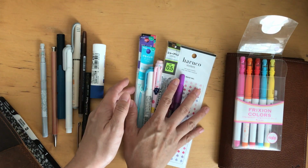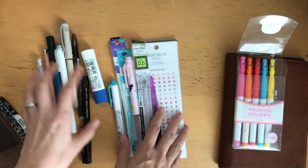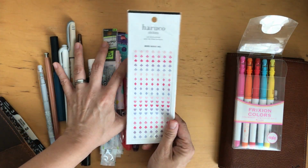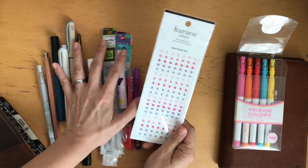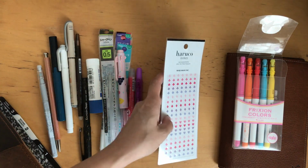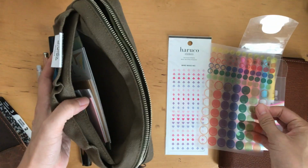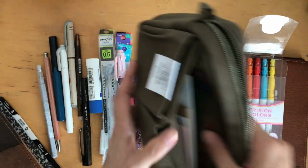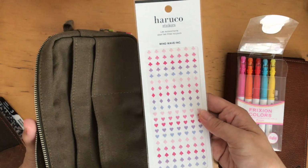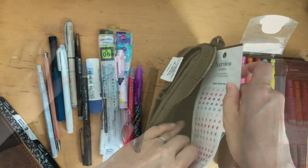These items were from the stationery haul, so I'm going to put these aside. All right, so moving on, this sticker set here I purchased from Loft, and I want to use these eventually. Once these ones are gone, I want to just use these. They're nice and small and they're not too in your face. I should remove it from the packaging.